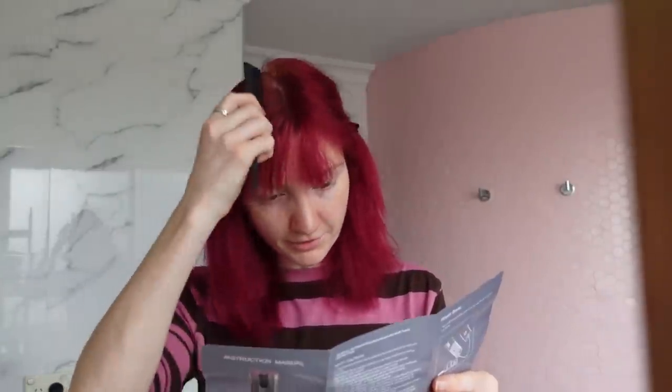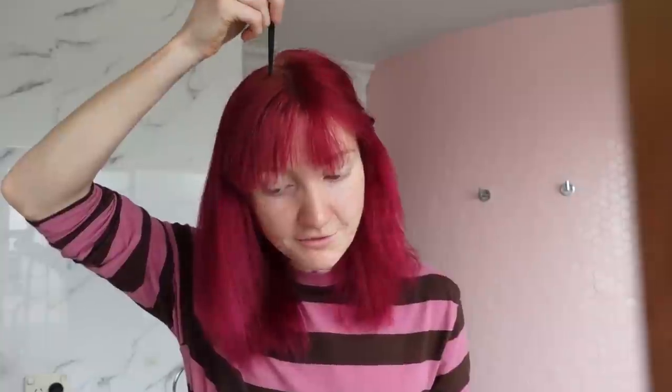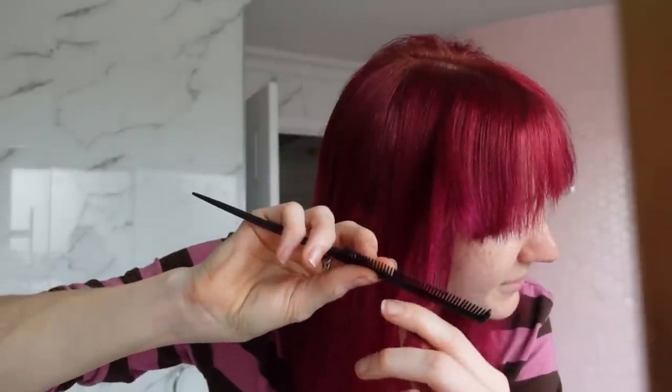So, comb through the hair to remove any tangles and divide the hair into sections no more than 2 centimeters wide. All right, now this is what gets me. I really hate when there's a recipe or instructions of any sort and it's like, cut the potatoes into 1 centimeter squares. And I'm like, what is a 2 centimeter width of hair? See, I'm worried now because what if that's too wide?